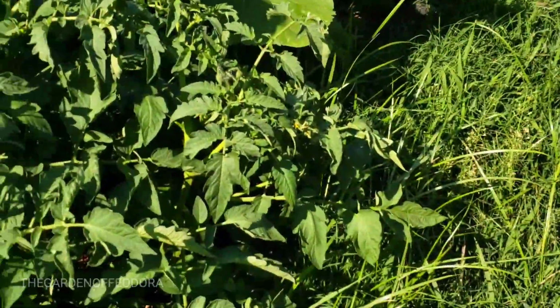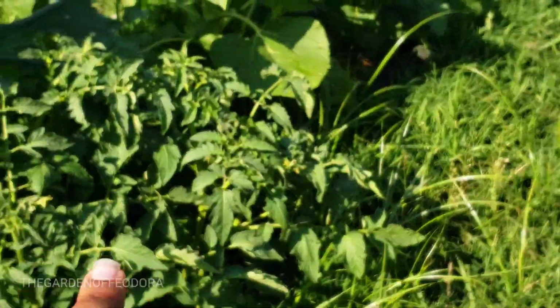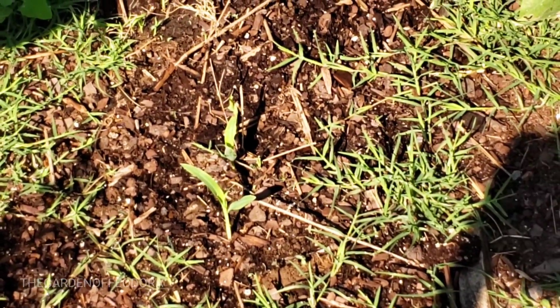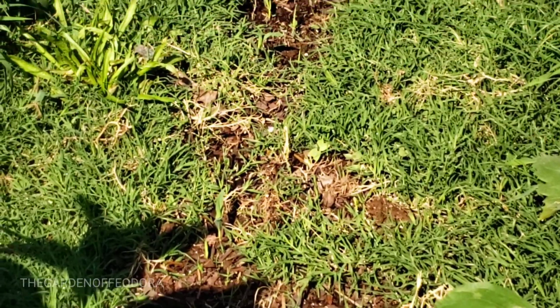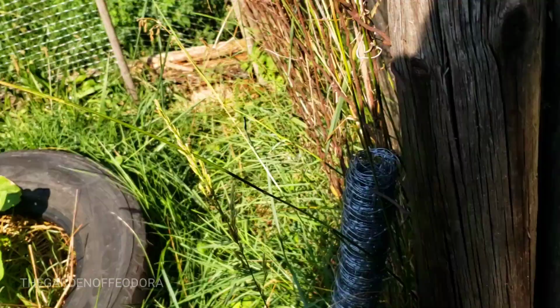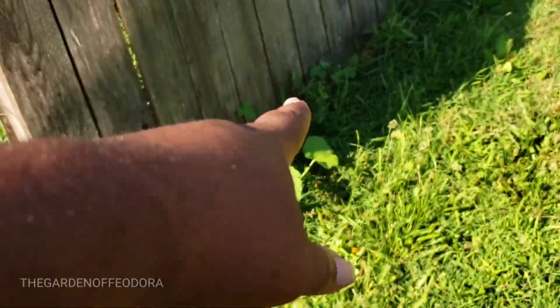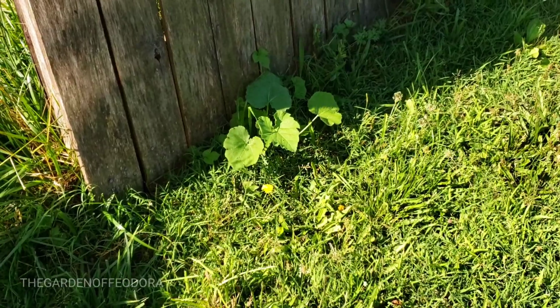Sunflowers here and there. Two more tomatoes, one right there and one over there. They're both growing in a tire. You can't really see it. And if you look closely there, there's some more corn I put down about a week ago. It's coming in nicely. Hidden right here is a little accidental watermelon that may accidentally get cut down. I hope not though, but it's there.